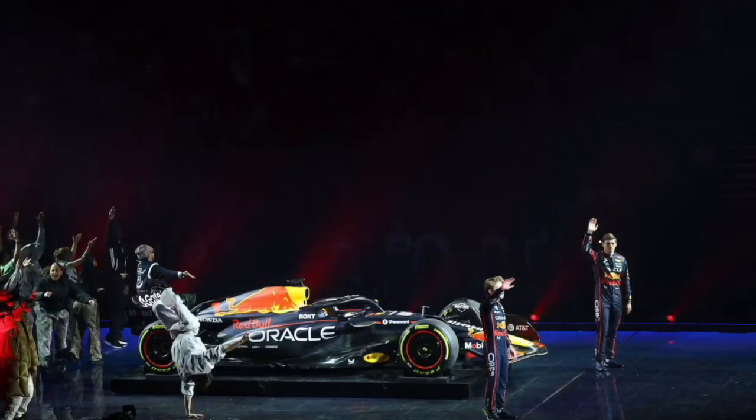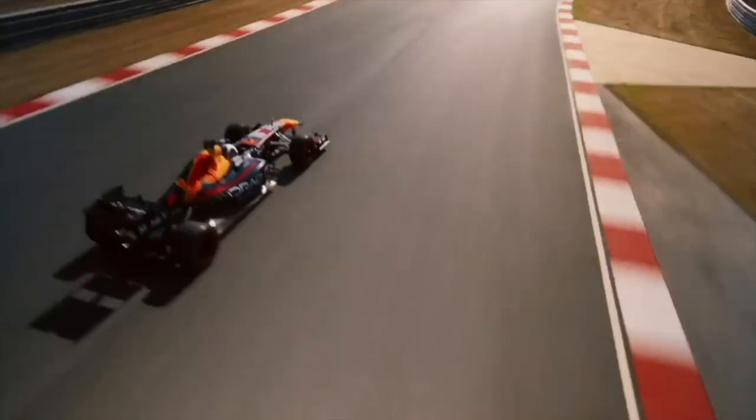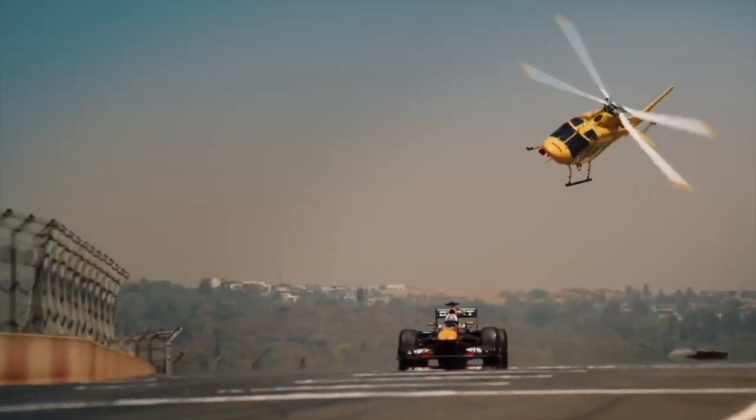They pointed out how Kimi Raikkonen, a world champion no less, sometimes looked, and I'm quoting here, idiota when he was up against Alonso. Now, obviously, Kimi didn't suddenly forget how to drive. It's more about the fact that Alonso's style, his abilities, just clicked with that Ferrari. It made Kimi's efforts seem weak in comparison.